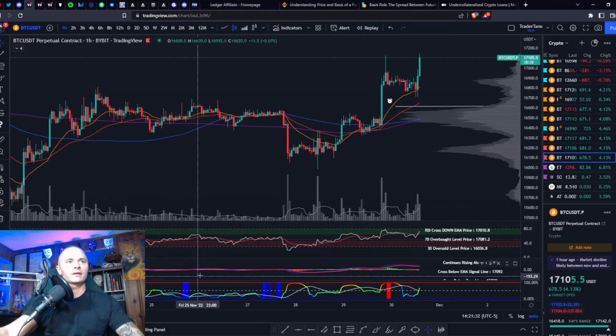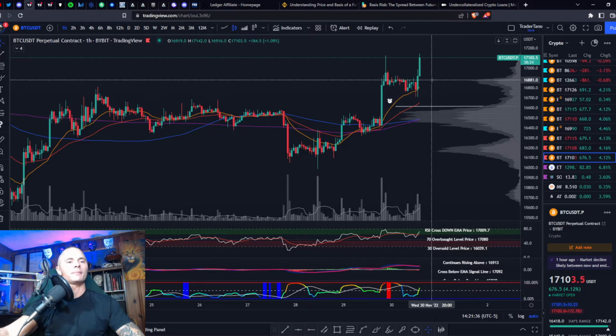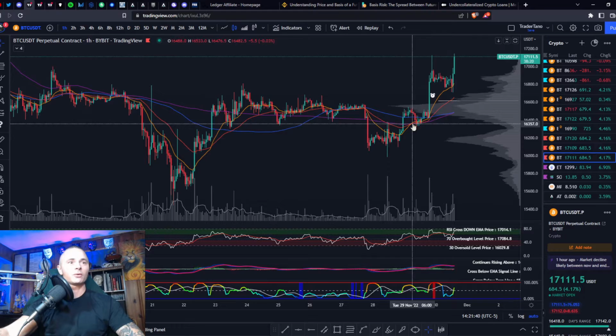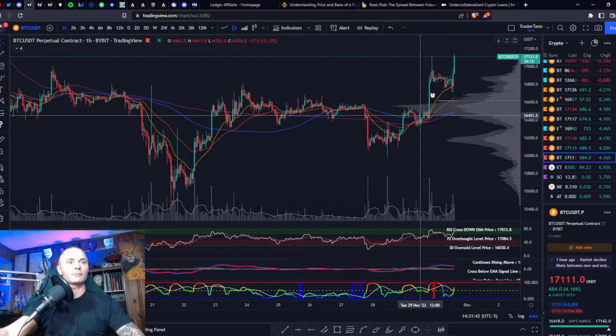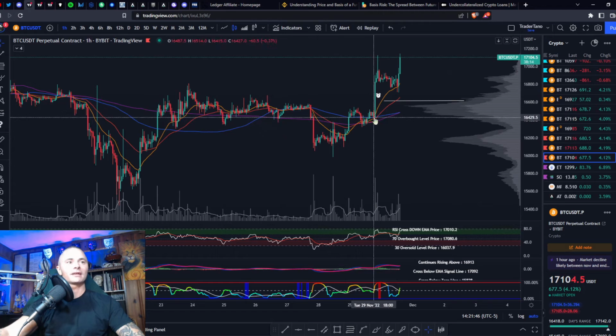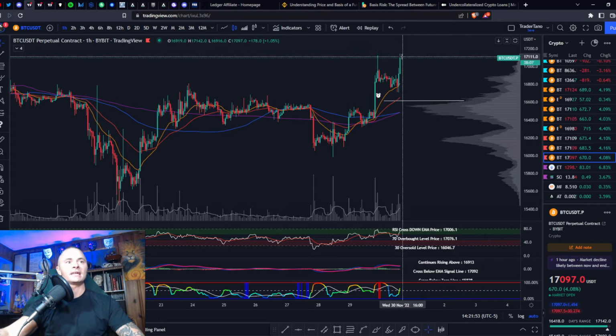All right, so here we go. We have Bitcoin here on the 1 hour on Bybit. All right, so as you see, we had quite the trade. Your moving averages had a multi-crossover. As soon as you bounced off that 21 and that 100, you had quite the candle up, had a little bit of a pullback, was held up by the 21, and now resumption.